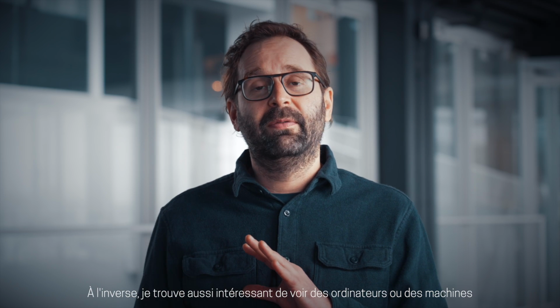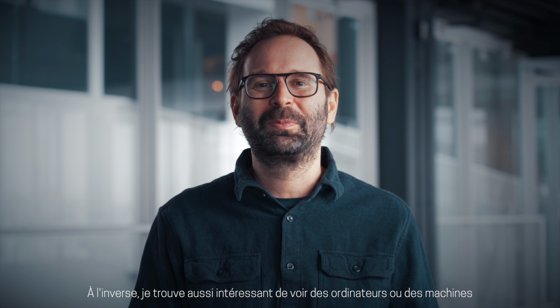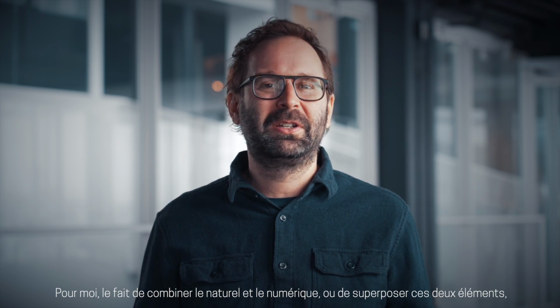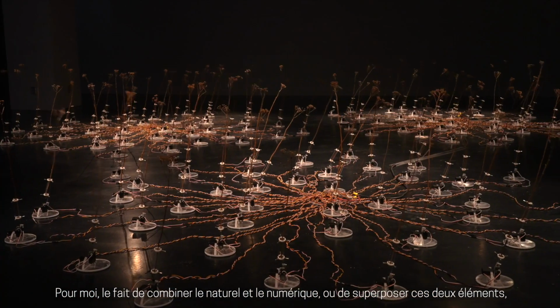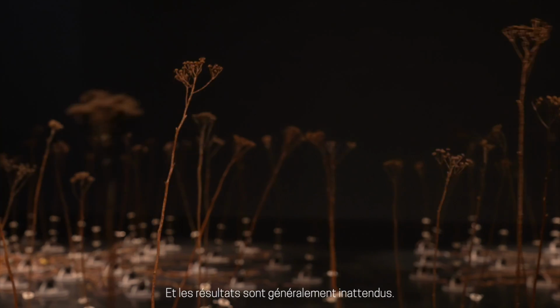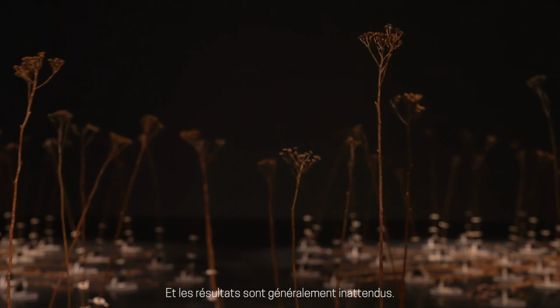On the inverse side of that, I also find it interesting when computers or machines screw up in interesting ways, like maybe do something unpredictable. And so I think for me, adding the natural element to the computer, or overlapping those two, is a way for me to add some unpredictability into the system. And the outcomes are generally unexpected.